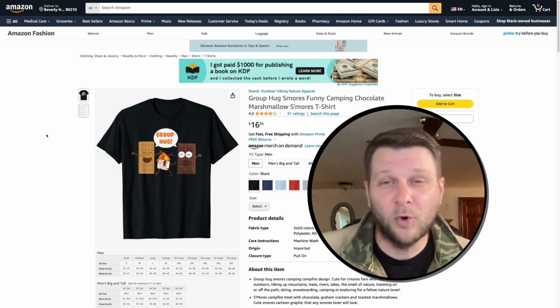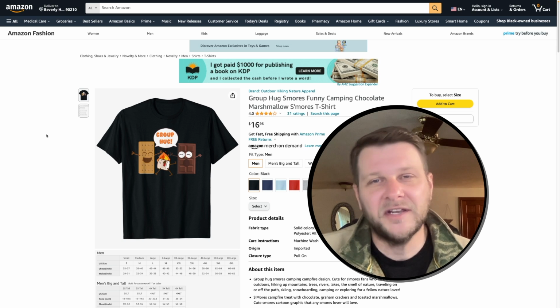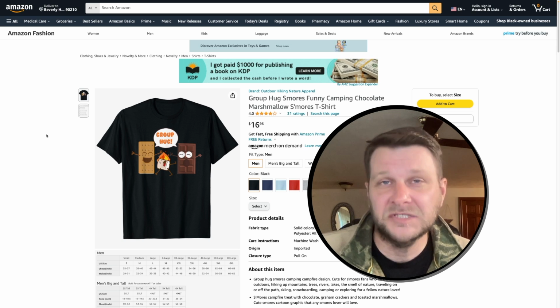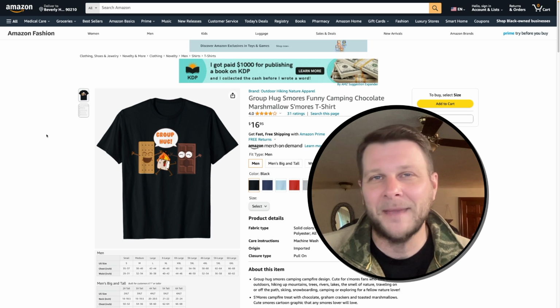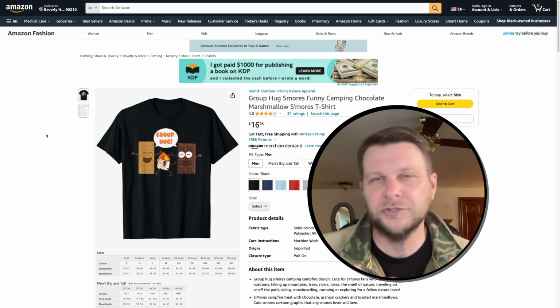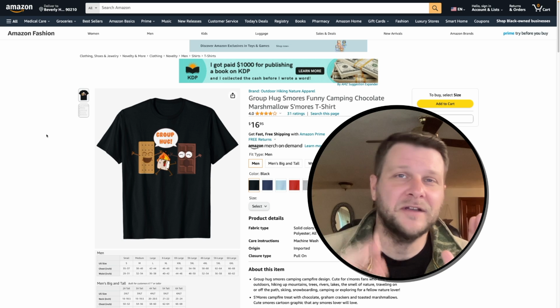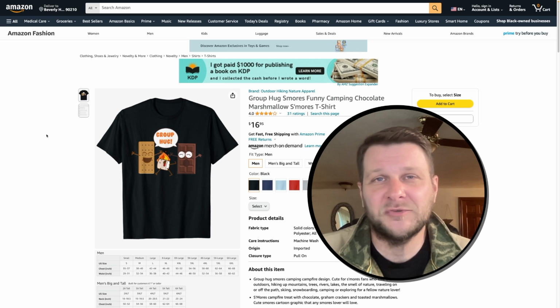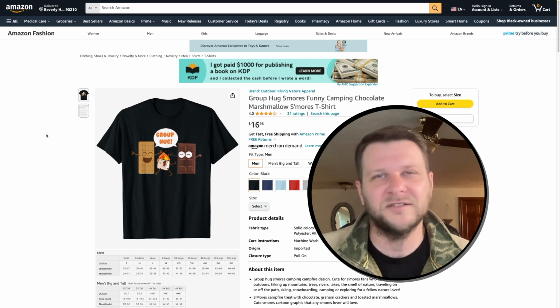Okay, so this is a Smores design, a Smores t-shirt. It says group hug s'mores, funny camping chocolate marshmallow s'mores t-shirt. Now, if you're not familiar with s'mores, that's a treat that's often made during the colder months when people are camping. It's a very popular treat for families. It's typically a graham cracker and a piece of chocolate sandwiched between a roasted marshmallow. They're delicious, and they're very popular with kids, families, camping, Boy Scouts, things like that.